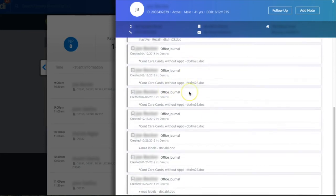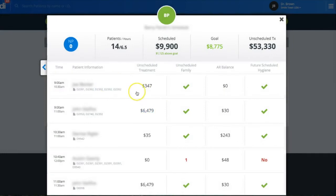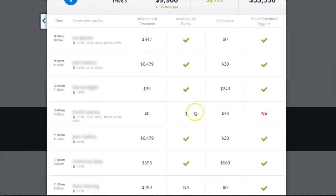You'll see your office journal notes and latest note to the top. As we learn more about the patients that are coming in, we can better position your treatment to help them get healthier and help position your communication with them to help them feel comfortable about scheduling to get healthier. All of these are interactive. If they have unscheduled family members, it's not going to be a green check mark, rather it's going to be a 1. You can quickly see who these unscheduled family members are so that you can talk to the patient about that family member.